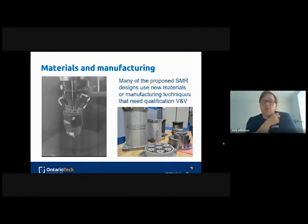Many of the proposed SMR designs that I've talked about and the others are using new materials or new manufacturing techniques. Some of them need more qualification than V&V. On the left there, you see a picture of the 3D printer that has printed the components on the right. Now we're at the point where we can actually 3D print reactors. Can you imagine that? This is not requiring specific forgings. You can actually use a 3D printer and do this. But are those materials resilient enough? Do they have the same characteristics? Some of that needs doing in some of those designs before we can actually get them licensed.